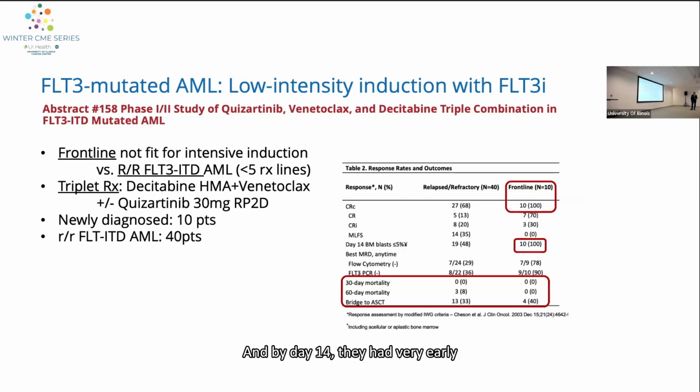And by day 14, they had very early response. They had less than 5% blasts, really the best response rate you can imagine for patients who are otherwise unfit to receive intense induction. Looking at the 30- and 60-day mortality rates of these patients, again, they were unfit. They had 0 mortalities in the first 60 days in this small cohort, and 40% of those patients were able to be bridged to a transplant despite not receiving intense induction upfront.